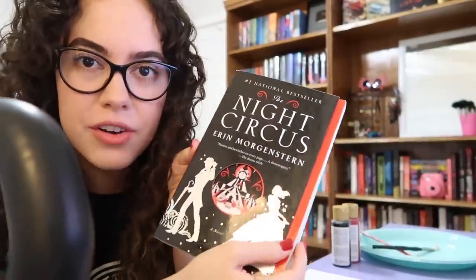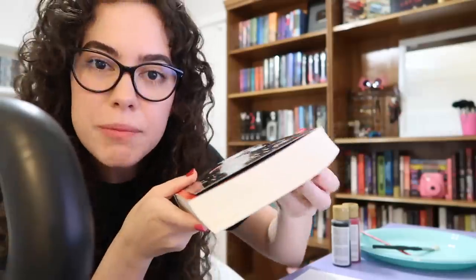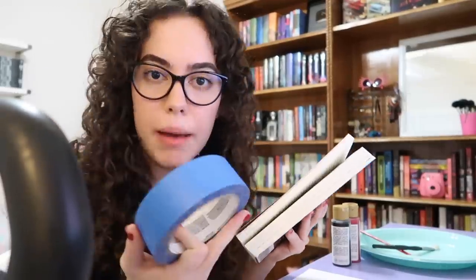My plan is that I'm going to make this side red because it matches the red right there, and I'm going to make the top and the bottom black. First order of business is to wrap it in tape.